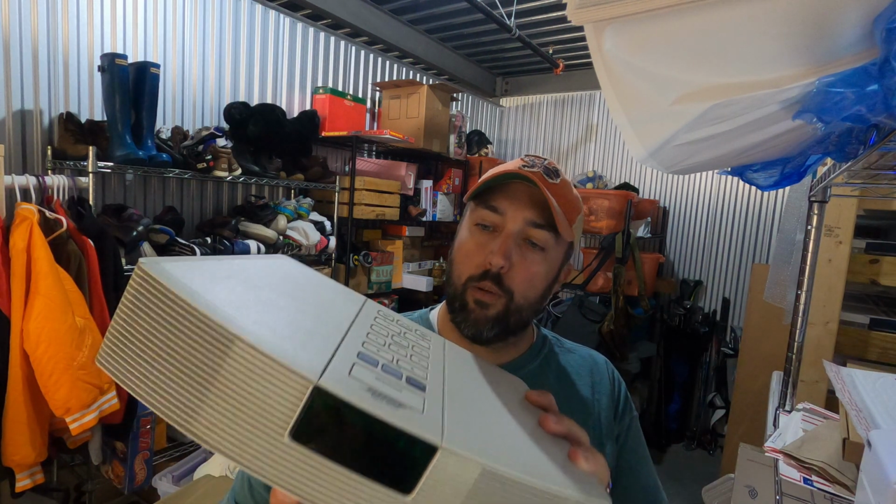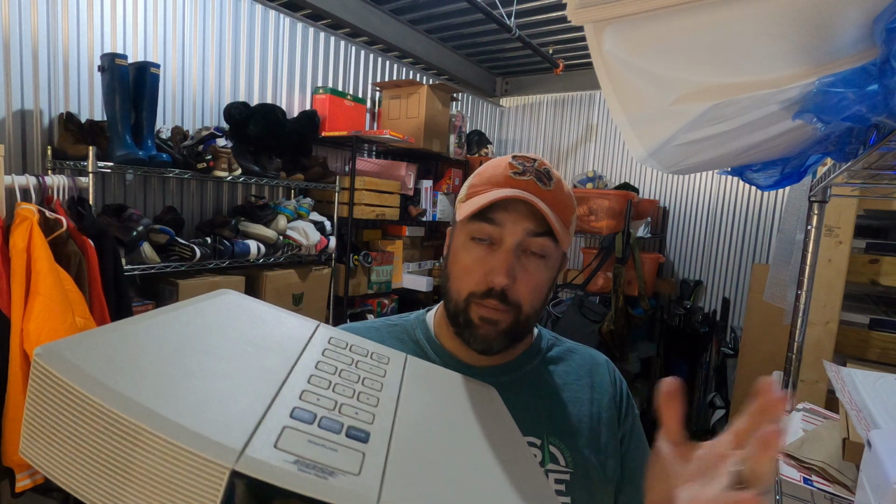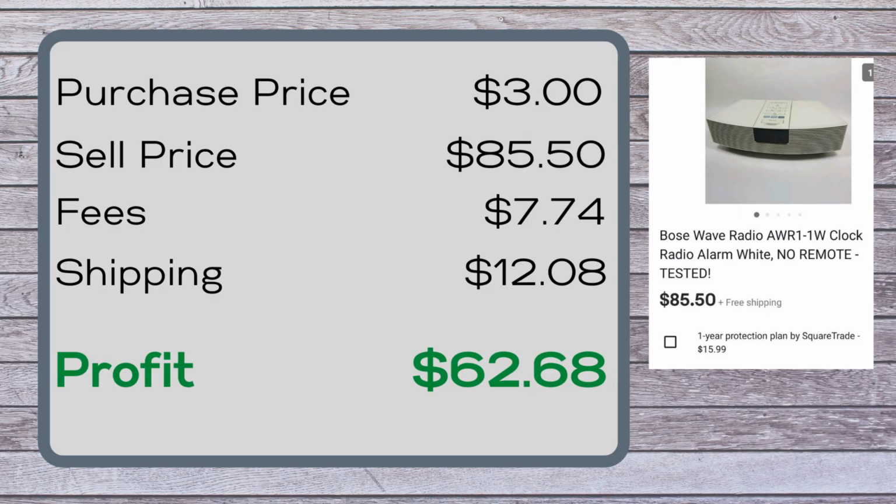So I sold this Bose Wave radio. It's like an AM/FM radio with an alarm clock. Doesn't have a remote. There's no CD player or anything. Paid $3 for it at a yard sale, and it still sold for $85.50.